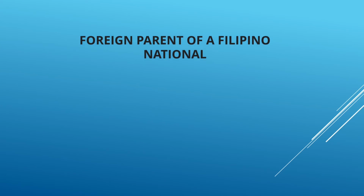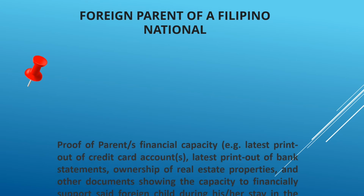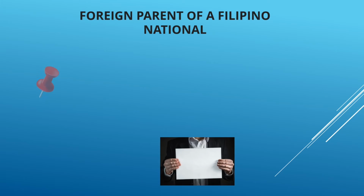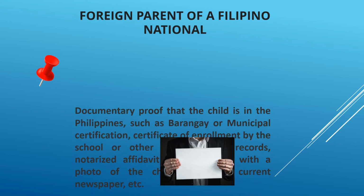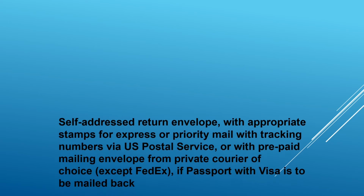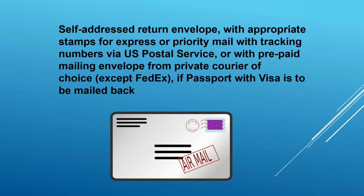For foreign parent of a Filipino national, also, the proof of parents' financial capacity must be provided, such as bank statements or ownership of real estate properties. For foreign parent of a Filipino national, the Filipino child must be in the Philippines and documentary proof must be provided. Also, you must provide self-addressed return envelope. Please send the appropriate amount for the stamp for easier processing.